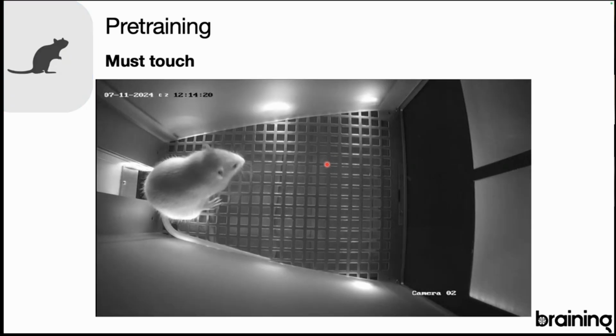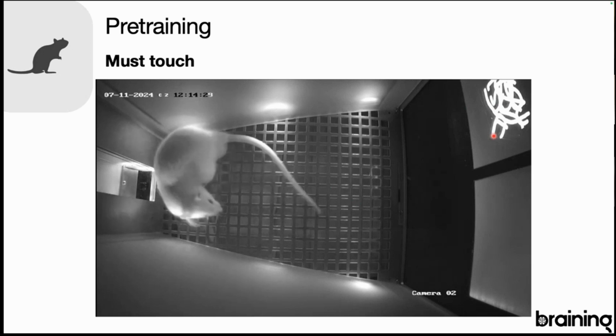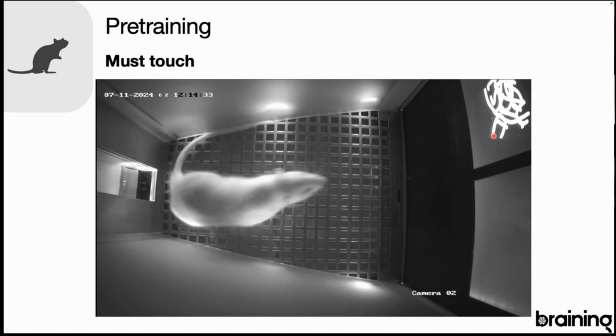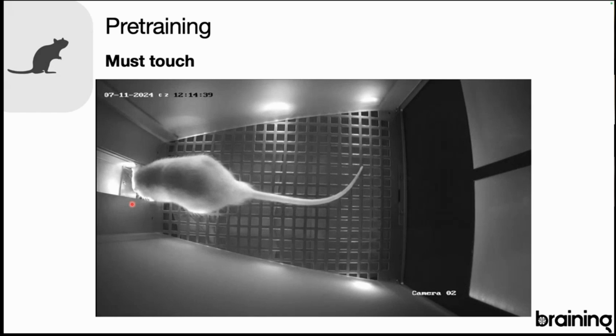So you will see here, when the image appears on the screen, the animal now needs to touch this stimulus to get the reward. It touches, and it gets only a single pellet. So we have a smaller reward compared to the previous stage.